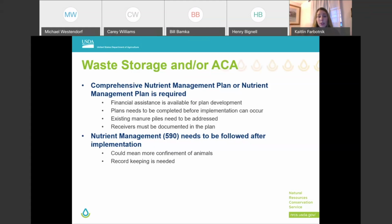And then one other thing we have to look at is to make sure that anybody that's taken the manure from your operation, if you are exporting, anybody that's taken that manure needs to be documented in the plan.